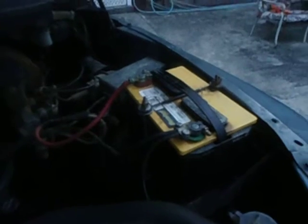Only twice my battery had died on me. I'm thinking about getting a new one soon, but I don't want to waste money on it. This green wire that was on here, a green cable, is no longer here now, because that's already been removed.